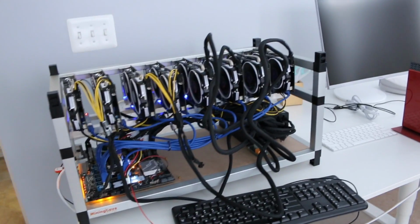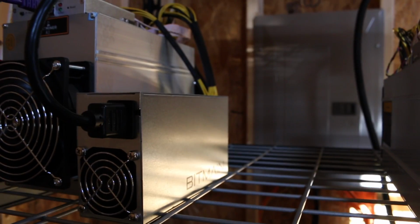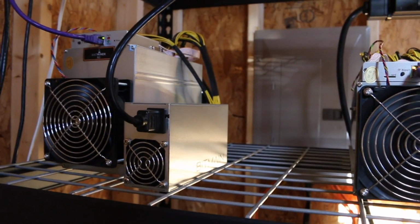So now let's look at ASIC mining, which dominates the massive output of this daily mining revenue, and what gear is the best for that.